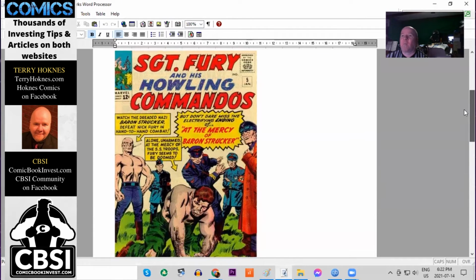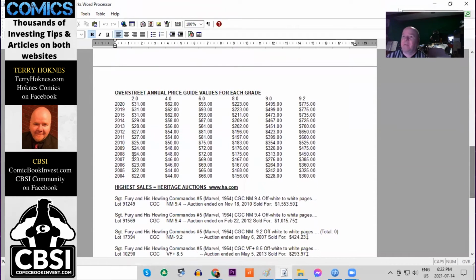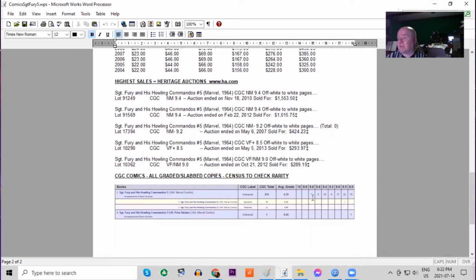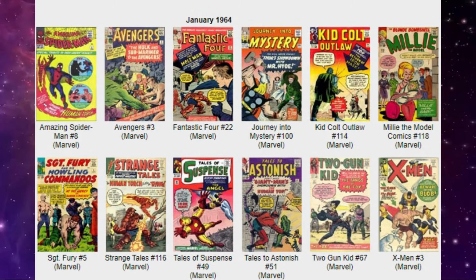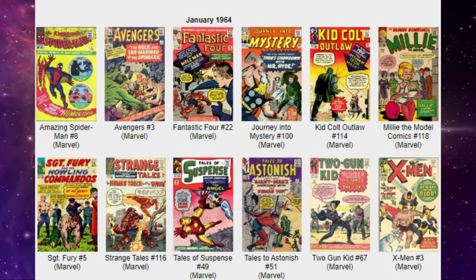And here's a hard whitish yellow background. The Overstreet annual price guide shows not much movement at all in low grades. And in high grades, it has gone up about 2.5 times raw. On the census, there is a 9.8 and 4 9.6s. Only one of the UK price variant graded. It is an 8.0. Next on our list is Strange Tales 116.